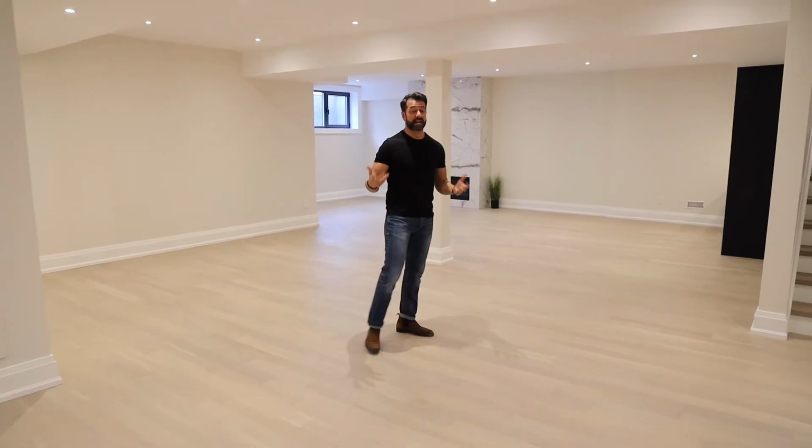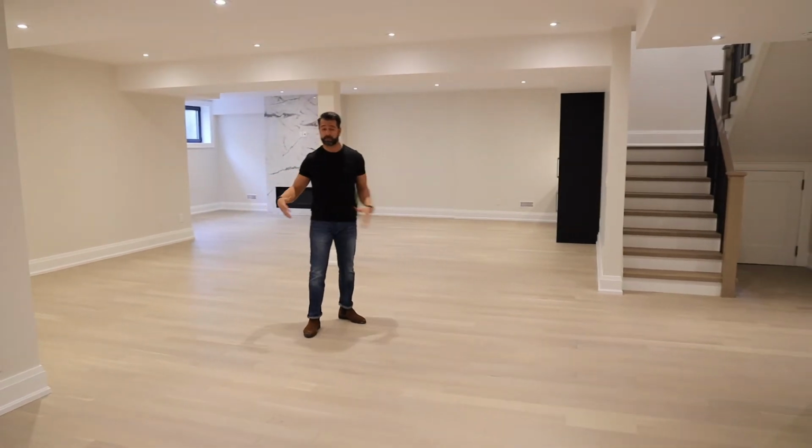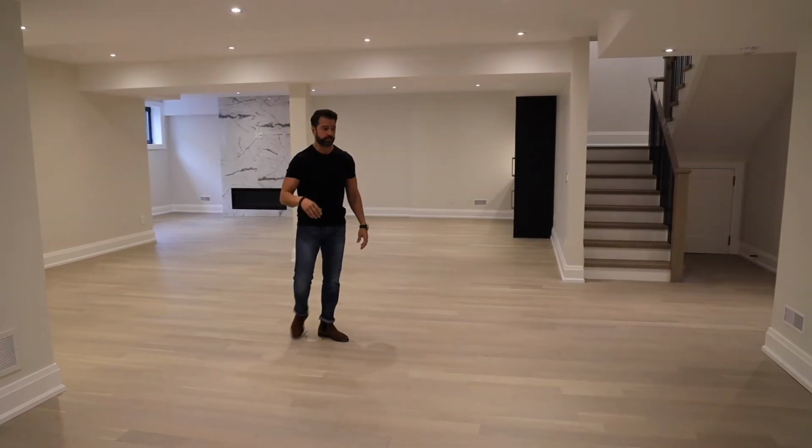This is one area I really wanted to have staged, but in the interest of time, we didn't get it staged because we wanted to get the house on the market, and it's such a large space, it would be very difficult to stage in a short period.